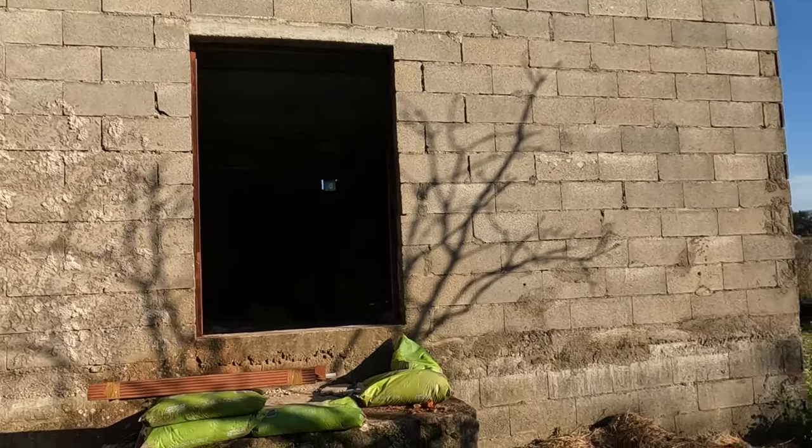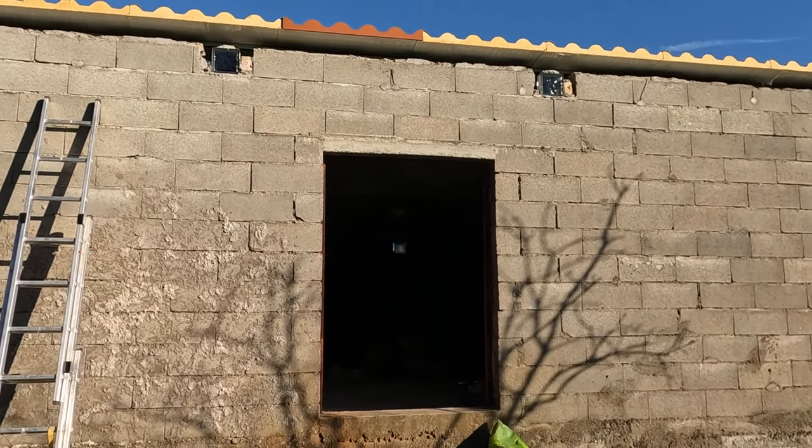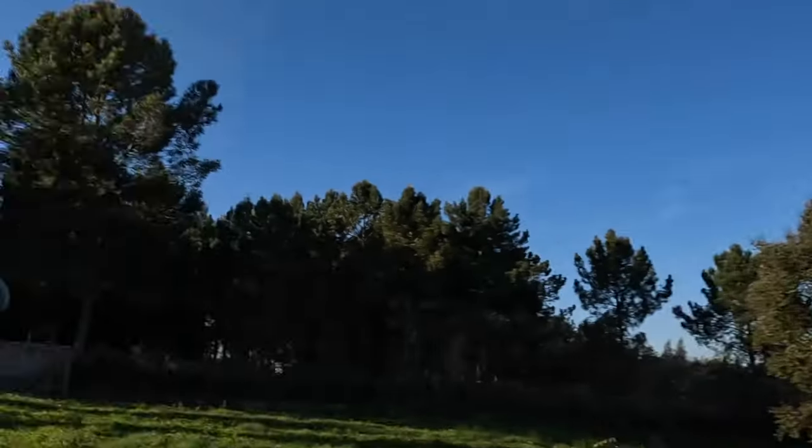So yeah, this isn't going to be the most perfect building in the world. It was never intended to be, but for something as simple as this, I just need to double check first. The guy's really friendly. He should be able to tell me what I'm doing wrong, or if it is a dodgy batch maybe. So we'll find out tomorrow.